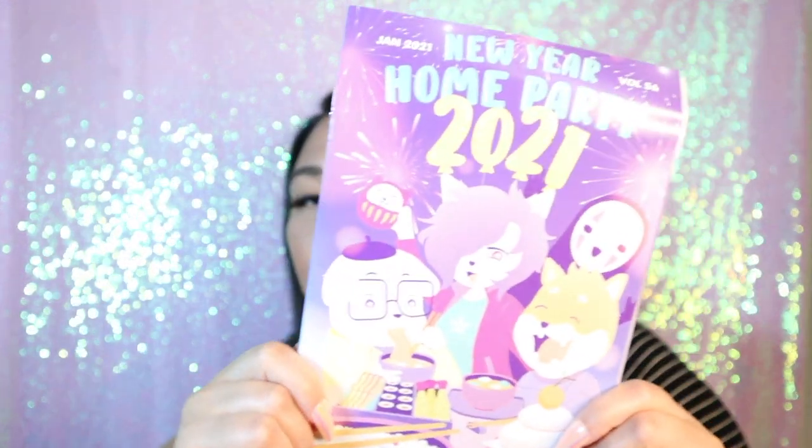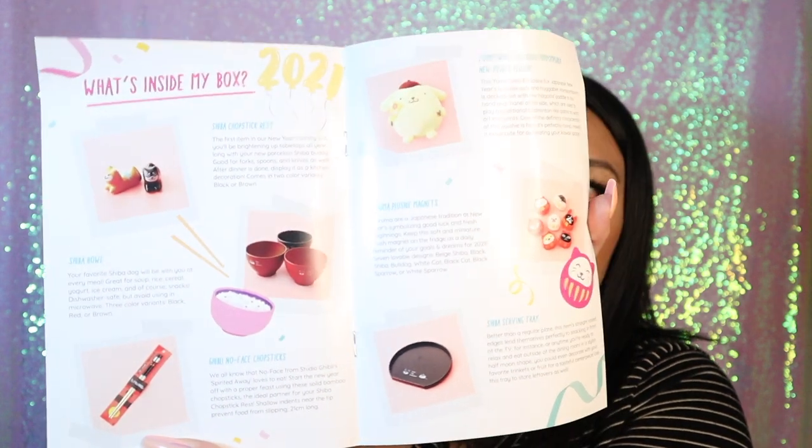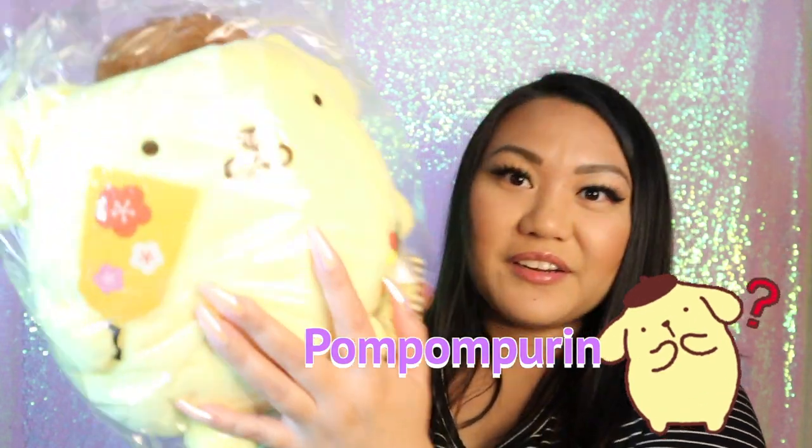So let's look at the catalog. This is the cover. It tells you what's inside. Let you guys see and keep it a surprise for me. Ooh, let's see this. Ooh, this is cute. So it's a big plushie. Oh my gosh, I'm so bad at pronunciation. Pompomperin. So you get a decent sized plushie. It's like as big as my head.